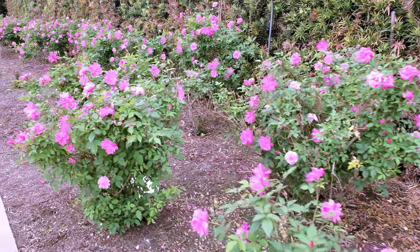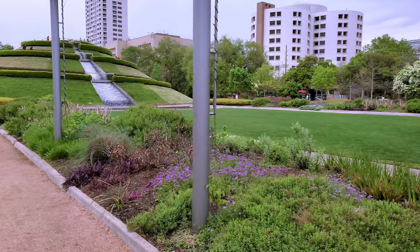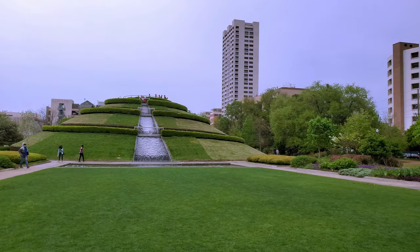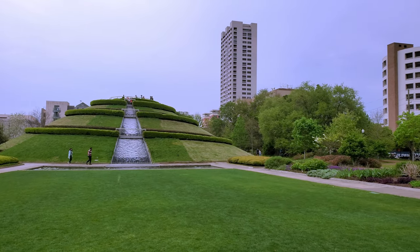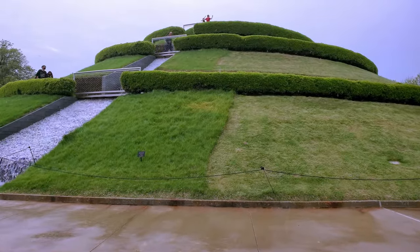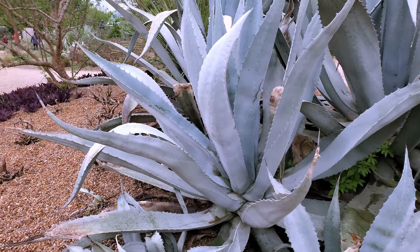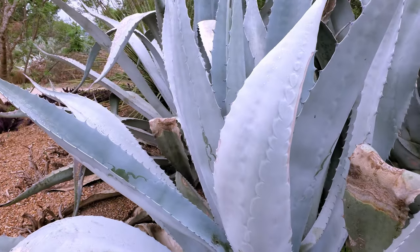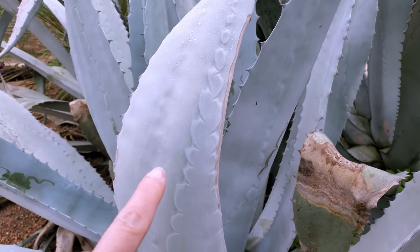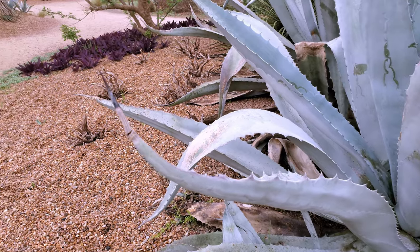Wait, these aren't roses, are they? I don't think they are. They're pretty. It's raining, but I have an umbrella, so we're just gonna keep going. Oh, it's pretty. Whoa, this is so cool. So I think this is an agave plant. And I just thought the patterns are pretty cool. And look how sharp this is.